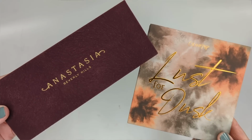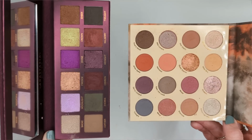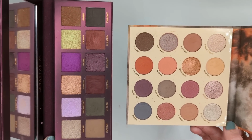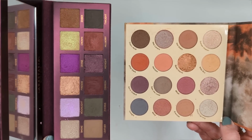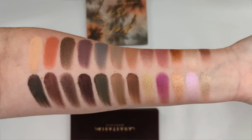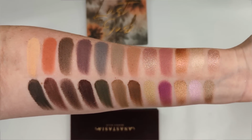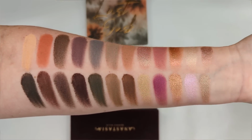Next, we have the Colourpop Lust for Dusk palette, and this one I love. It has that really earthy, grungy vibe. It's a very slept-on Colourpop palette, and I do think it has a similar undertone to the Fall Romance, but looking at the swatches, it does come off a little bit lighter, not quite as deep and smoky, so if you prefer something that has these tones for fall but leans a little bit lighter, I think you might really enjoy this one.